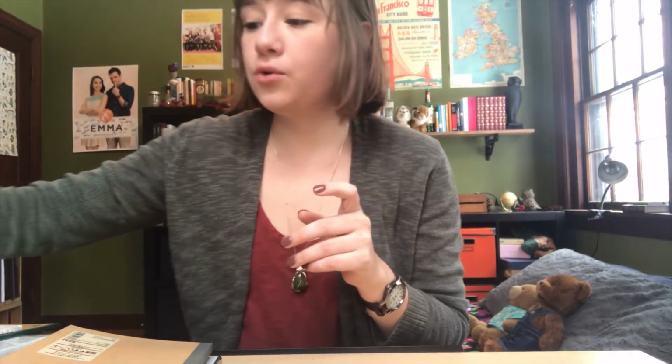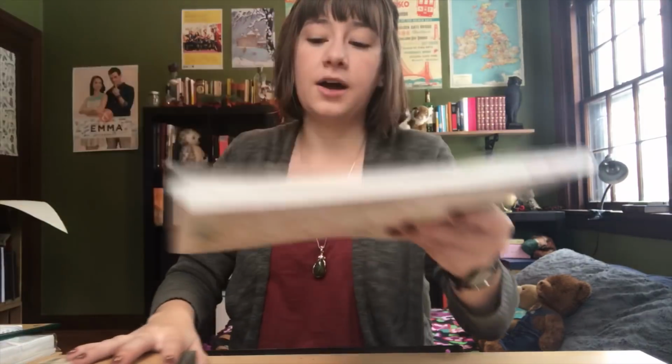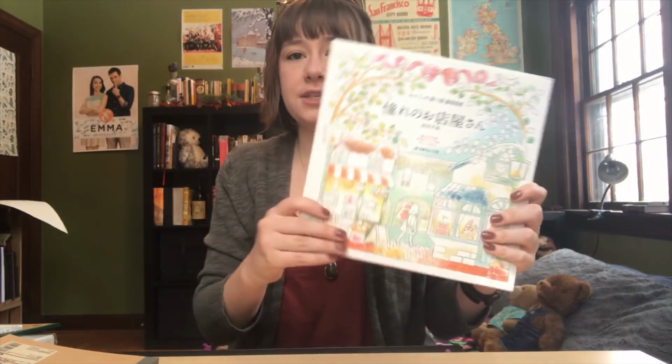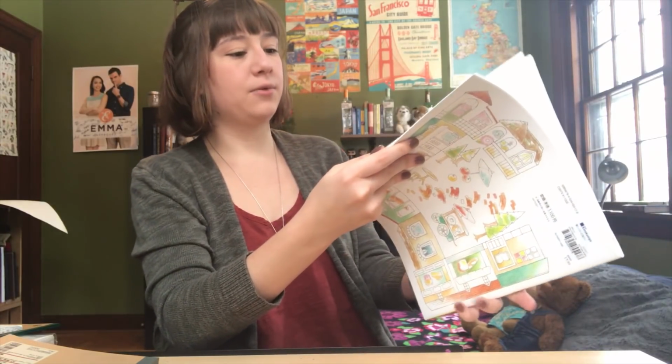So I did go to another bookstore where I lied. I did buy another book. It's just not another book I can read yet. So there is a Japanese-based bookstore, a chain throughout the U.S. and I think also in Japan called, I'm sorry, I will not pronounce this correctly, Kinokuniya. And I bought a couple of things there. I bought, first of all, this coloring book because it has an illustration style that I really like.